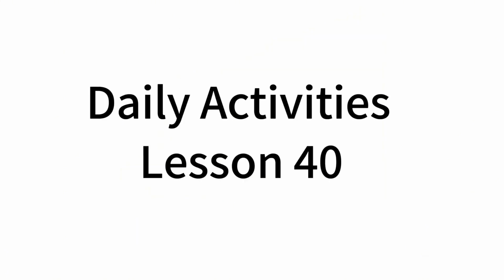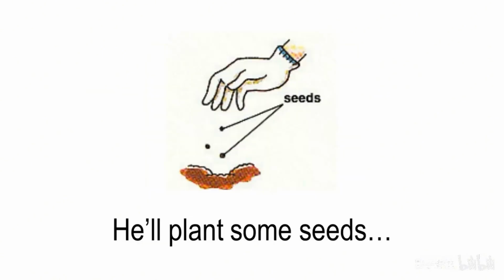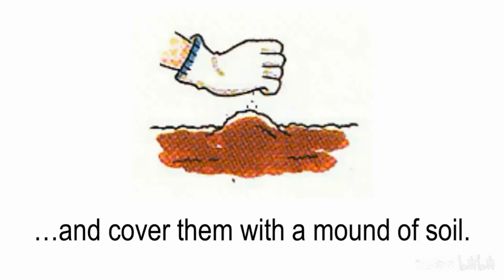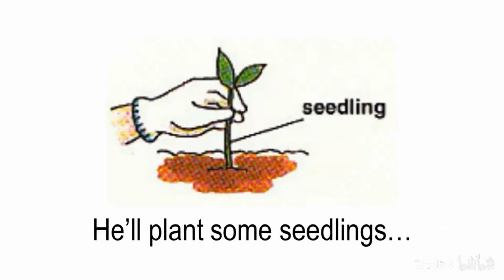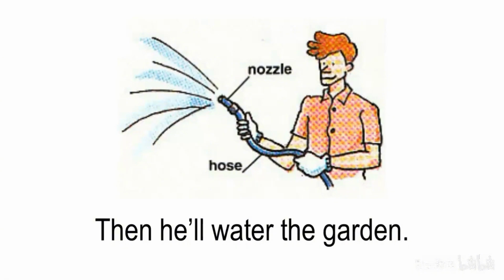Daily activities. Lesson 40. Tom will turn the soil with a spade. He'll plant some seeds and cover them with a mound of soil. He'll plant some seedlings and tie them to small stakes. Then he'll water the garden.